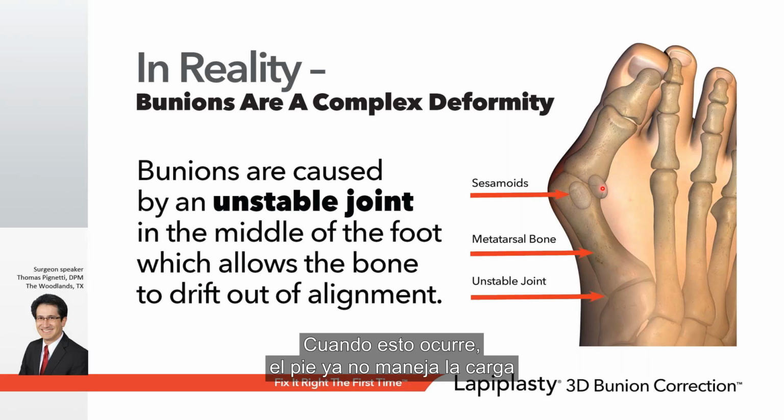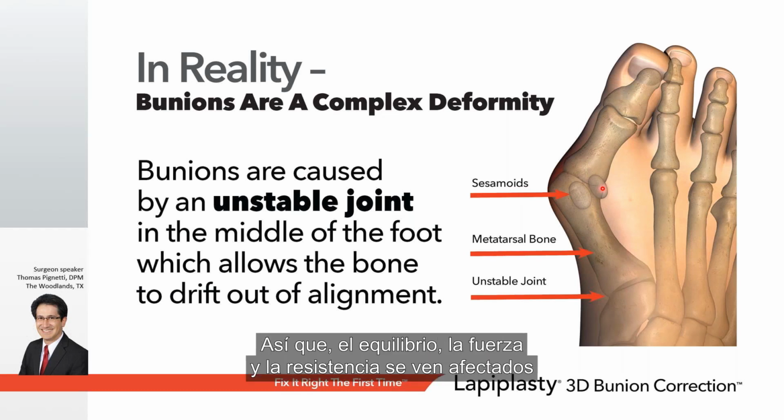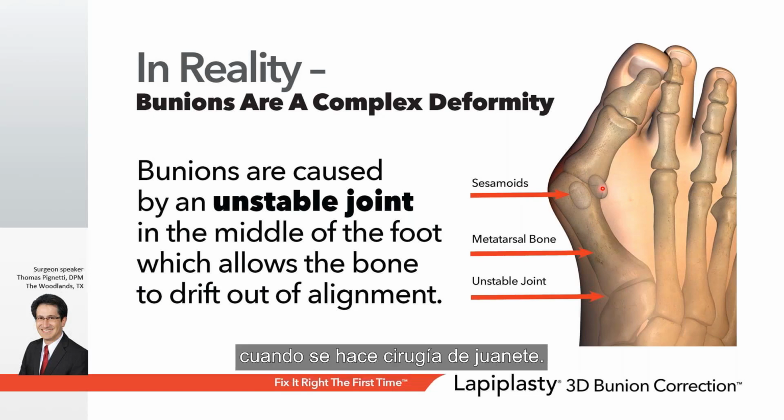And when this happens, the foot's no longer handling stress and pressure to the best of its ability, and problems start to occur. So balance, strength, and endurance is compromised, and your feet become painful or tired more easily. And this is why a complete correction is so important when having bunion surgery.